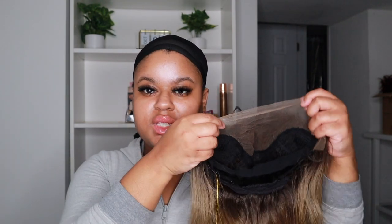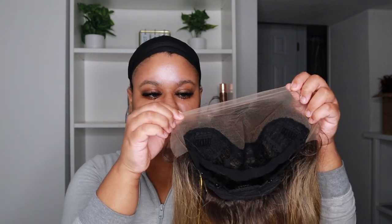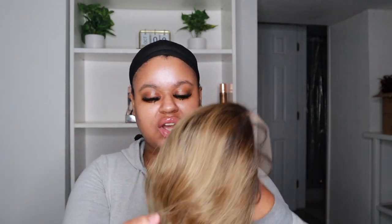All right, you guys, this is what the inside of the cap looks like. You have that 13x5 frontal, the pre-attached elastic band, an adjustable strap, a comb on the back, and a comb on each side. Let's talk about this color, you guys. And the curls, gorgeous. I'm super excited about this unit. Here is the hair straight out the pack. I do have some thoughts, so let's get into it.